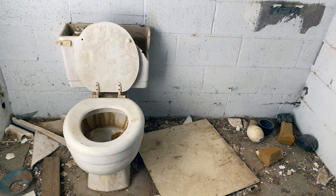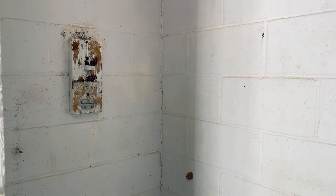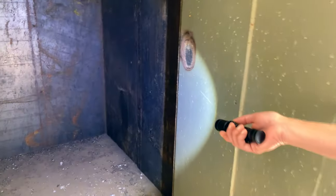That's seen better days, but it even has a shower. Nice. And you've got some wasps' nests on the side. Big cinder block. And this is an old metal safe. Look at that. Nice and solid. So they kept the precious materials in here. Yeah, you wouldn't want to be locked in there by mistake, would you? No. That would get stifling.